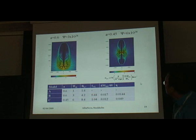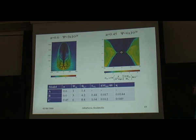So, usually we have two-sided jets, but on 80%. Here is plotted the distribution of the density; the arrows are the velocity distribution, and the lines are the magnetic field lines. In the central region we have accretion, and in the outer region we have acceleration by the magnetic field.